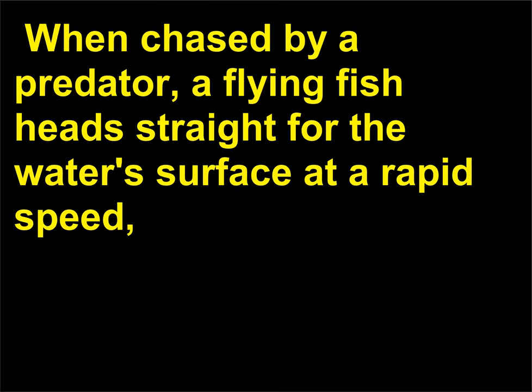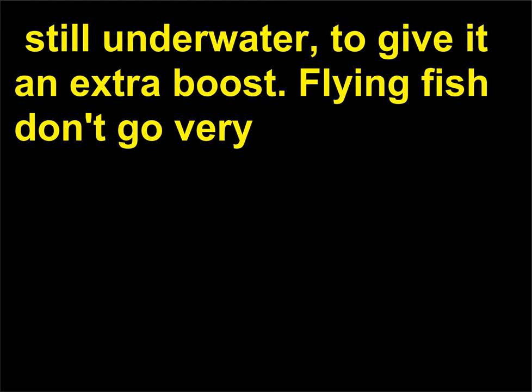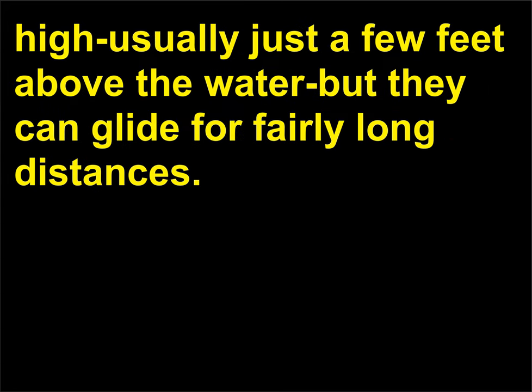When chased by a predator, a flying fish heads straight for the water's surface at a rapid speed, with its fins tucked in close to its body. As it breaks the surface of the water, it spreads its wings and uses its flapping tail, still underwater, to give it an extra boost. Flying fish don't go very high, usually just a few feet above the water, but they can glide for fairly long distances.